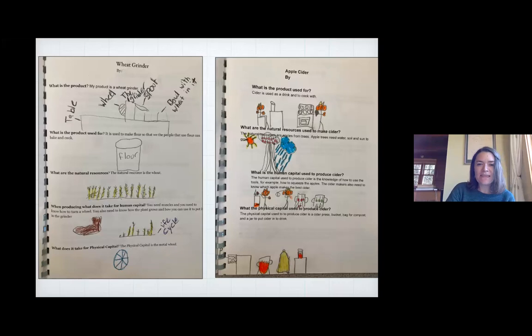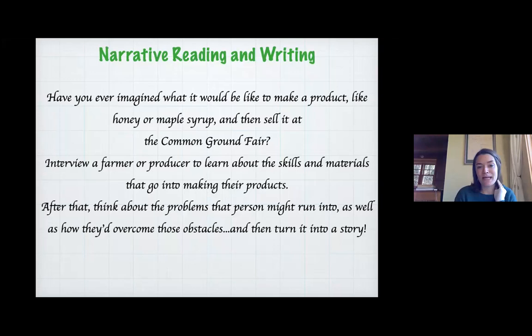So then the year after that, I did a twist on this project and decided instead to try it out with my narrative unit. And so we conducted interviews again, but then students imagined themselves as the actual farmers and producers at the fair, and they wrote narratives from the point of view of that particular person.